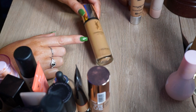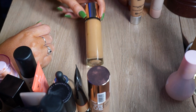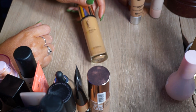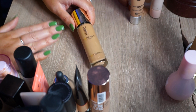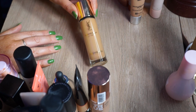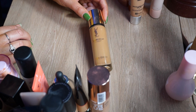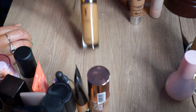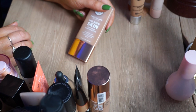This is the Touche Eclat Tint Foundation. I really liked this for a time, but then it got pushed to the back and I just don't reach for it as much as some of my other favorites. This is pretty. It is very glowy on me, but I don't love it, so I think I need to declutter it.